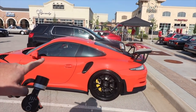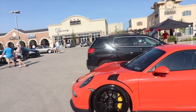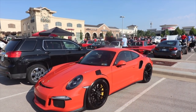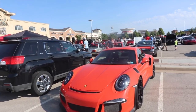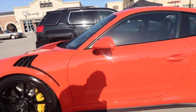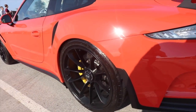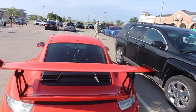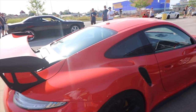If I wasn't a Corvette guy, this right here would be my car. The GT3 RS, I think, outside of the ZR1 for me anyway, is just an absolutely amazing car. I mean, the spacing of these tires, look at that. Holy cow, look at that. Out of all the Porsches, the GT3 RS is definitely the car I would get. I would get this, and it would be in white with all black accents.